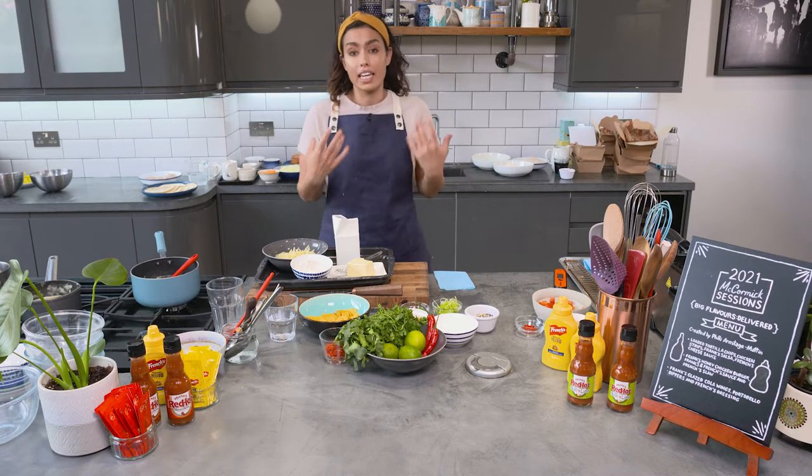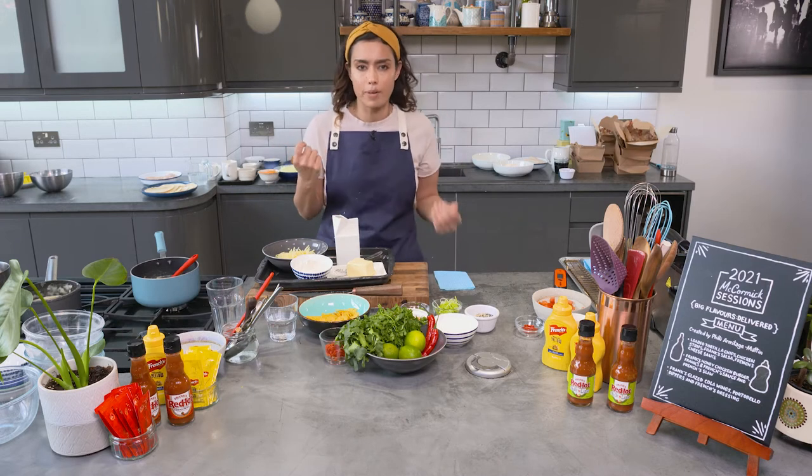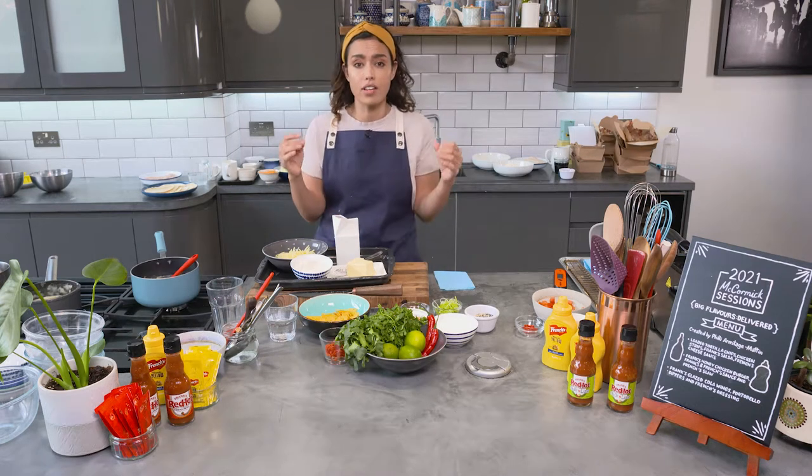Lots of people are doing really innovative packaging designs for delivery, especially. So you've got little vents on the side, and that really alleviates any steam that's going into the container.